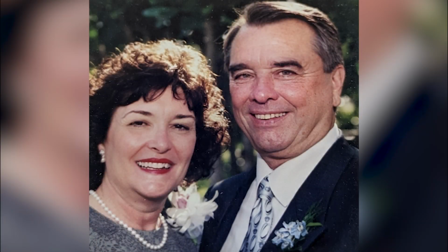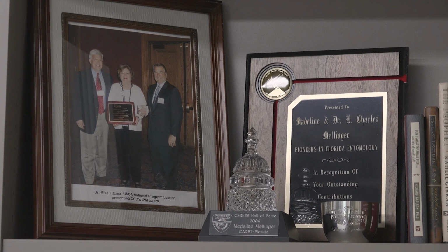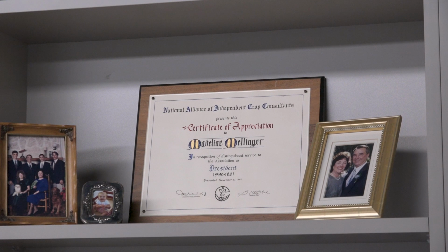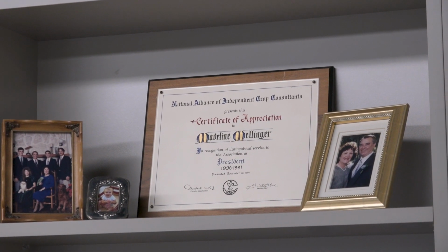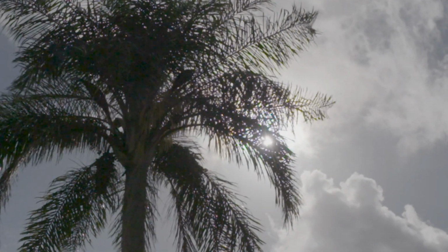Madeline's husband, Dr. Charles Mellinger, joined the company in 1980, and together they continued to build the foundation for Florida's IPM. I had run out of science. I needed a scientist, and he needed people. He was a sole practitioner. I had a staff at that point, and we met each other through a mutual friend at a horticulture society meeting. Started working together, and after 4 or 5 years, kind of decided there was an us, and here we are.